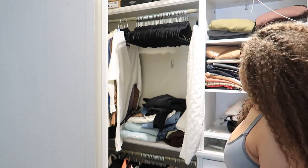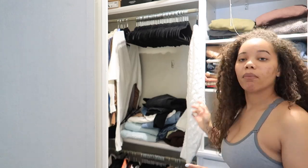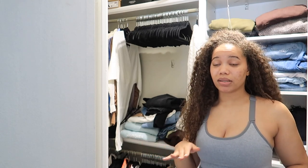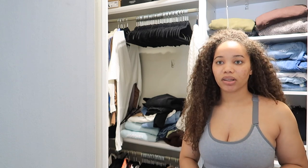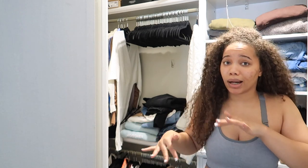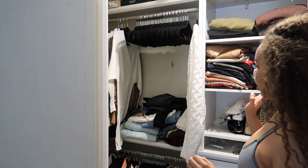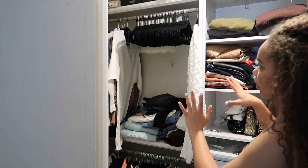I want this to be my jeans section, or do I? I'm not sure. Maybe I want to hang my jeans too, but I should have gotten some of those hangers, but shipping right now is a mess. Everything is getting lost in the mail. It's taking like a month or so. So I'm just gonna have to do what I gotta do with what I have. I'm thinking about putting all my sweats right here, and then hanging my pants, and then doing tops and jackets and stuff at the top.